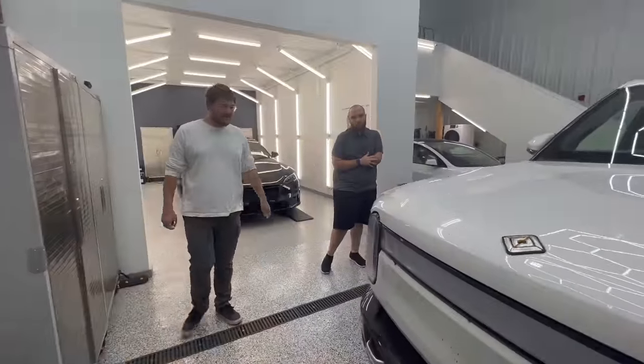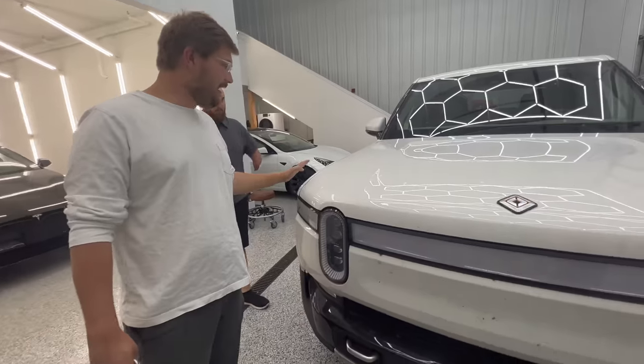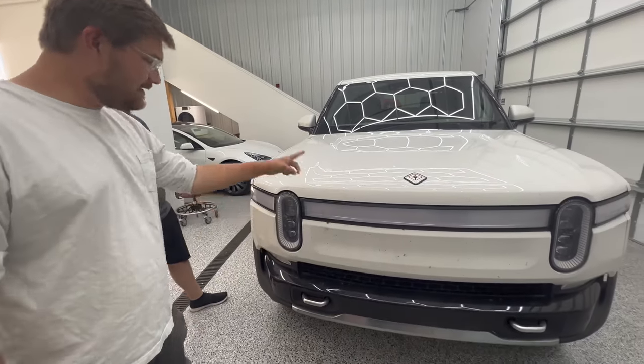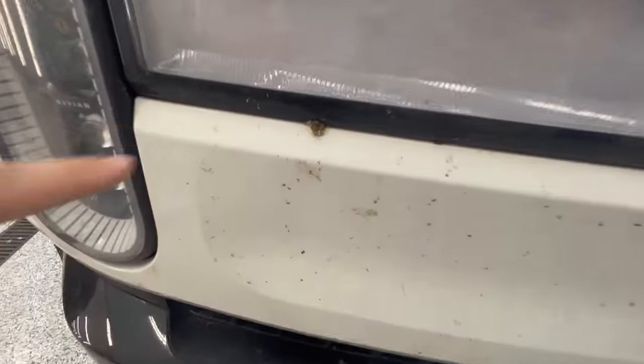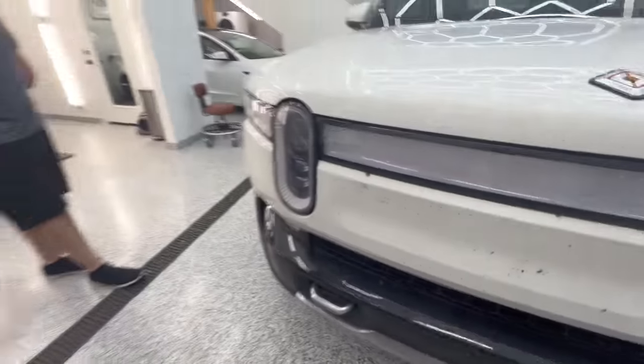All right, so we got the Rivian pulled in, and I'm no expert here, but I think it's a little bit dirty, and we've destroyed some gnarly bugs on this thing. So it's taken some impacts.